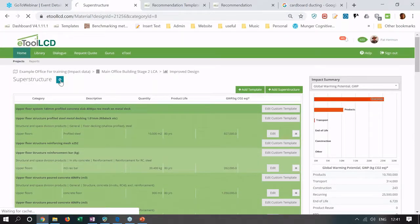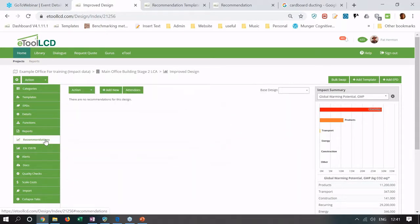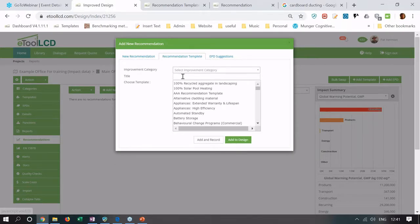We encourage you to always use the recommendations functionality when you're recording options, because it gives that log of what you've done. You can make notes of it in the tab here, so when you come back to the model, or when somebody comes and reviews your model, they'll have a clear picture of the changes that you've made and the options that you've run.